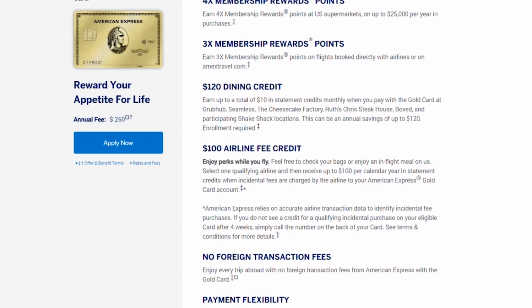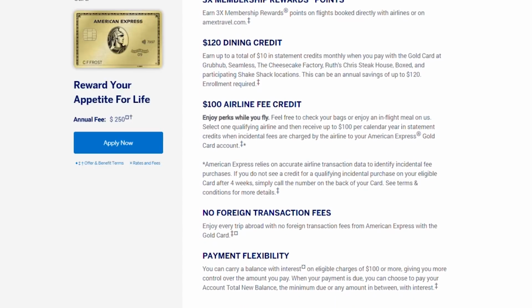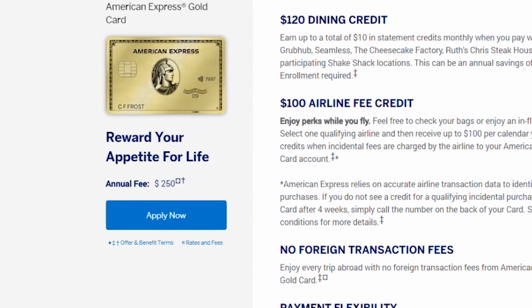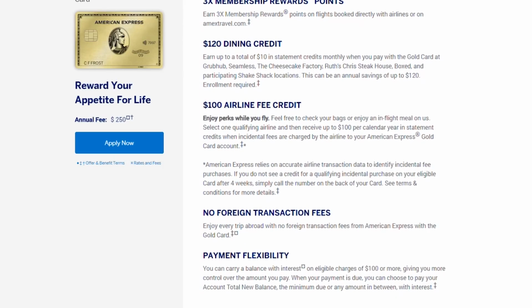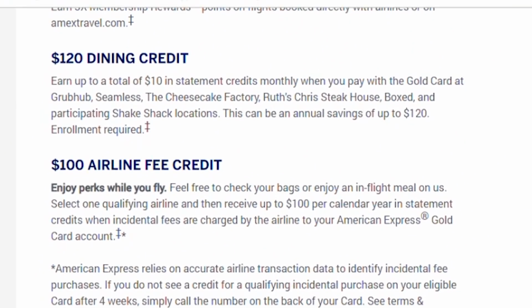3 points per dollar on flights purchased directly with the airline or AmexTravel.com, and then 1 point per dollar everywhere else. This card does have a $250 annual fee, but the effective annual fee is going to be $30. I'll show you how with these credits. You get a $100 airline incidental fee credit plus a $100 annual dining credit.